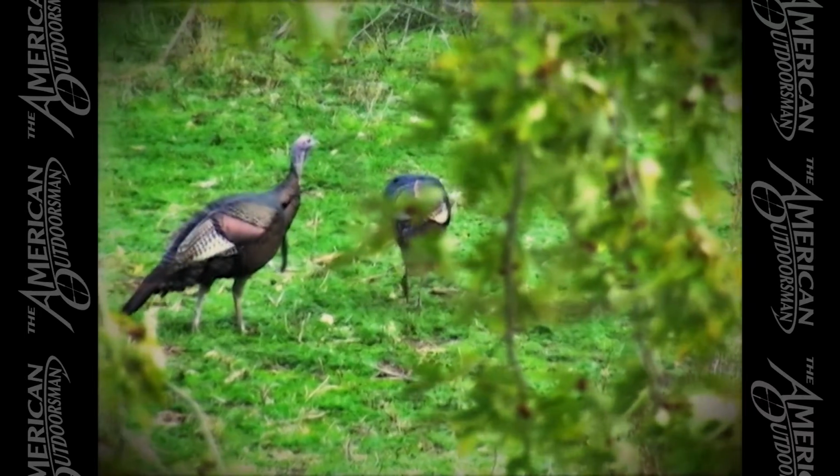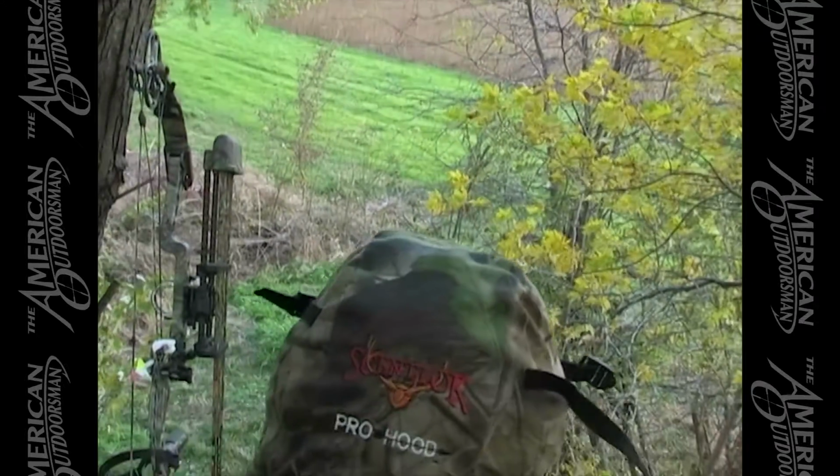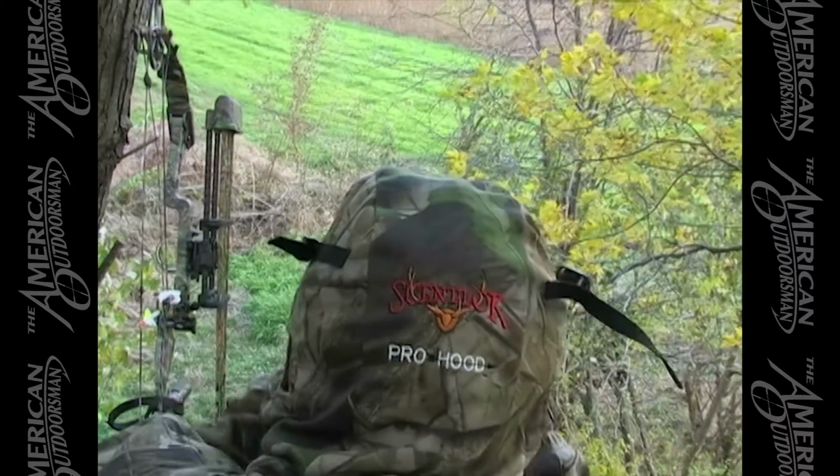This is my first evening in the stand. But right now we got turkeys in the field, a couple yearling deer, so we're gonna get settled in. They'll be back. Just don't go away. Two does in the edge of the field. Okay, I got these does.